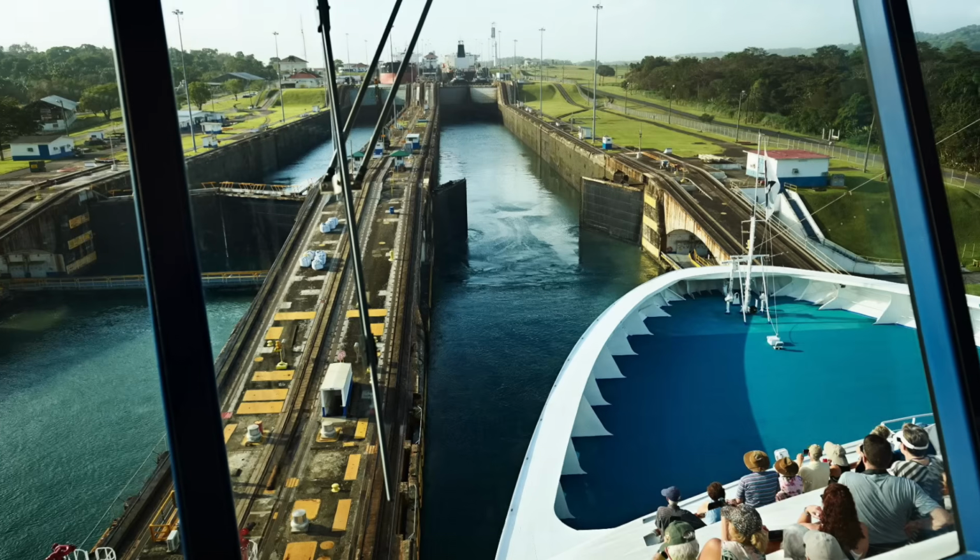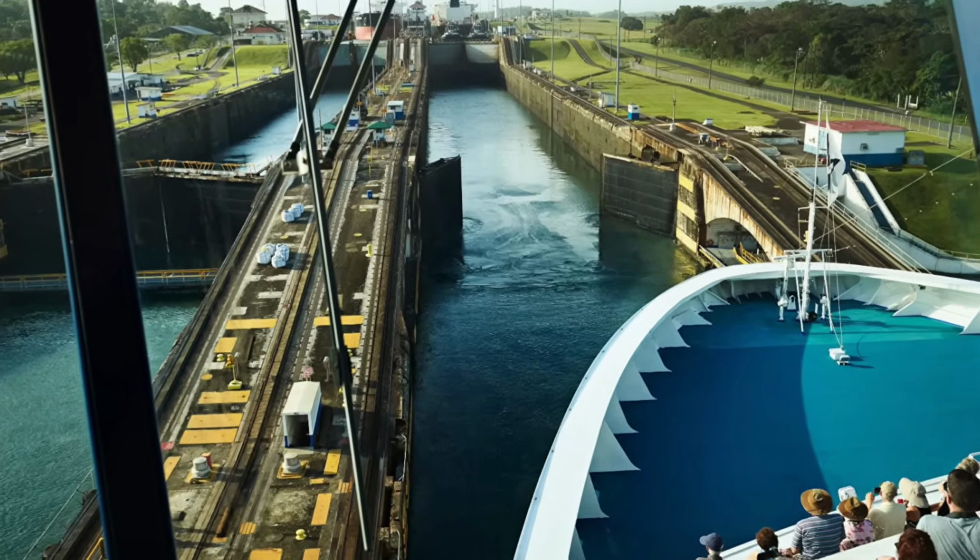We're going to take a step back in time and look at the Island Princess and the Coral Princess. They were built in 2003, a year before the Caribbean Princess. These are the smallest ships in the Princess fleet, as they were built to go through the Panama Canal.